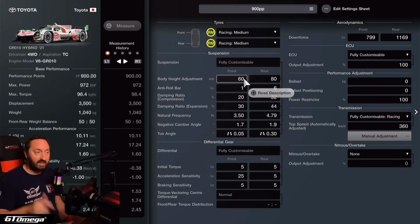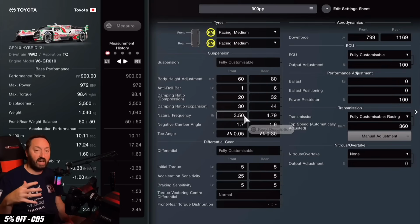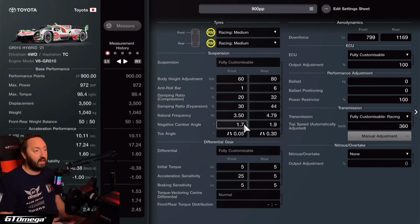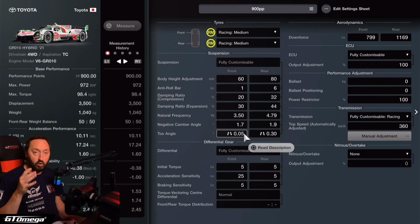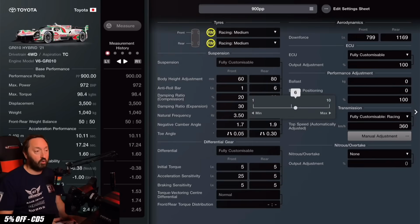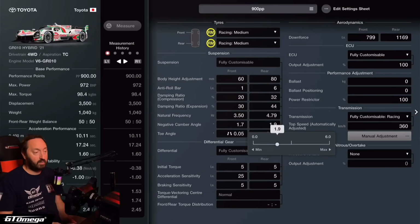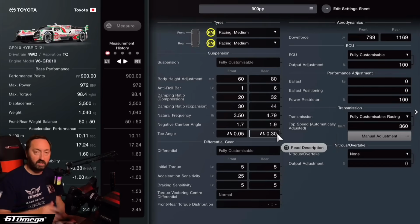I've got the body height set to 60 at the front and 80 at the rear. All of the settings for the suspension on the front is at the minimum. This is to give the most possible steering at kind of medium and low speed. Negative camber angle is 1.7 at the front, and the toe angle is 0.5 degrees toe in at the front. At the rear, it's about middle for a lot of these suspension settings here. So copy these numbers on the screen. 1.9 is the rear camber that I use, and 0.3 degrees of rear toe in is what I use.